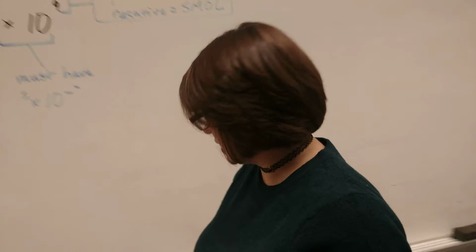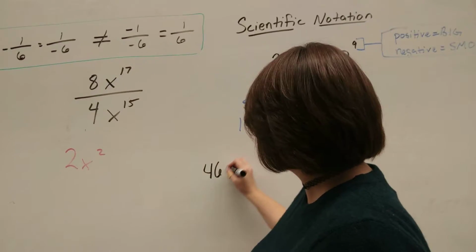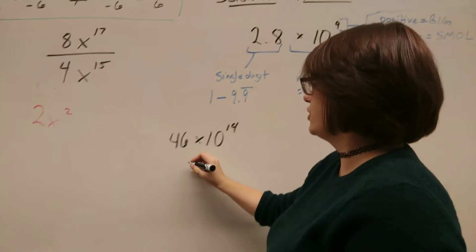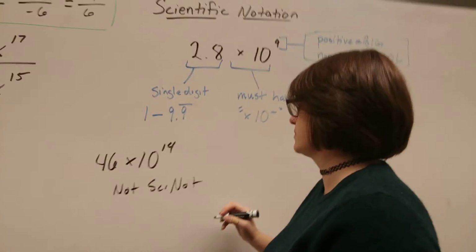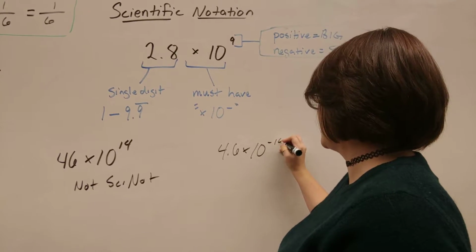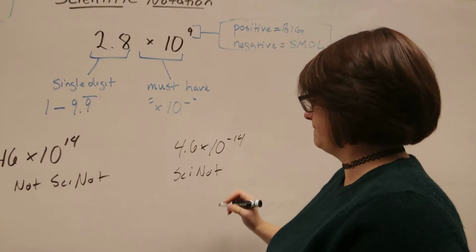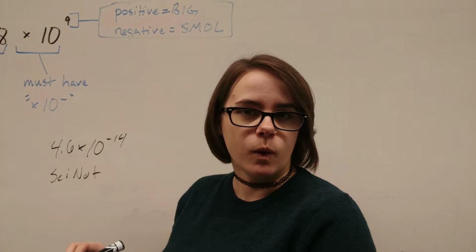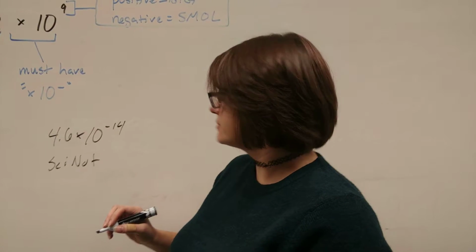Okay, so now I'm going to ask you guys, is this in scientific notation? Let's look at 46 times 10 to the 14th. Is this in scientific notation? No, this is not, because it's got more than 1 digit. What about 4.6 times 10 to the negative 14th? Yes, this is scientific notation. Congratulations. But it's small. It's so small.